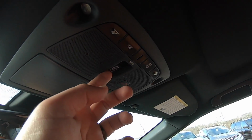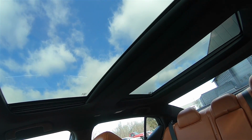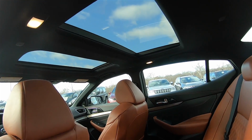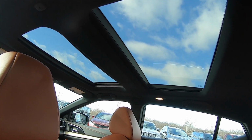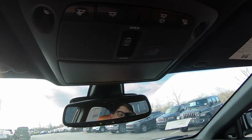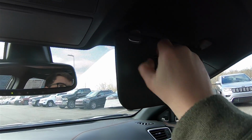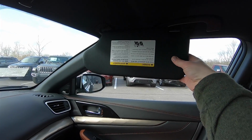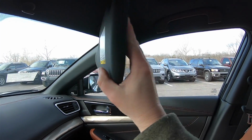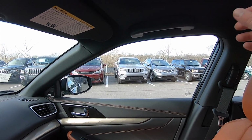And of course, a dual pane panorama sunroof with retractable shades. Gives a nice airy feel about the cockpit. Sun visors fold down. They do reveal illuminated vanity mirrors. And they also slide out on extensions. As well overhead, you have dampened overhead assist handles.